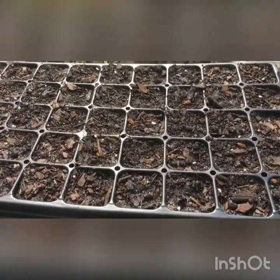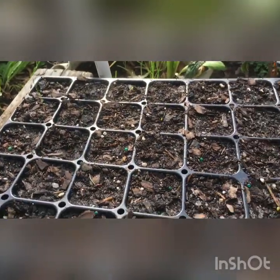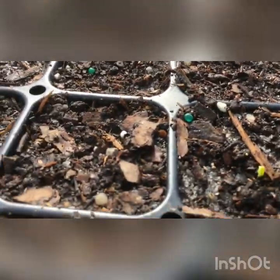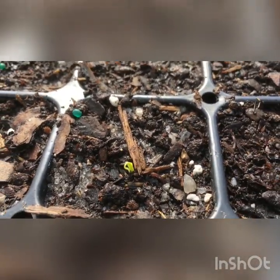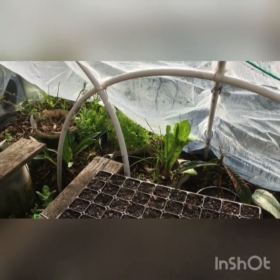This tray is all purple tomatillos. I think I see the first sprout back there. There's also some random ryegrass in there. But yeah, the tomatillos are finally starting to sprout. Purple tomatillos. Looks like the fire ant issue's getting worse.